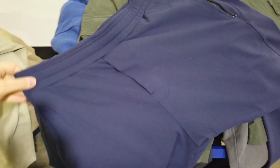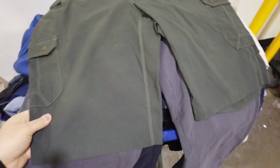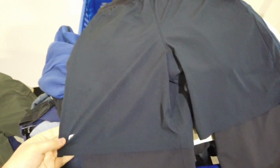These are Mack Weldon joggers. Or no, these are actually Public Rec joggers. Kind of similar, those smart tech companies. Here's a pair of Cool shorts. This is the pair of the Mack Weldon joggers. Mack Weldon has definitely gone down as far as value, but I'm sure the sweatpant joggers are still fine.